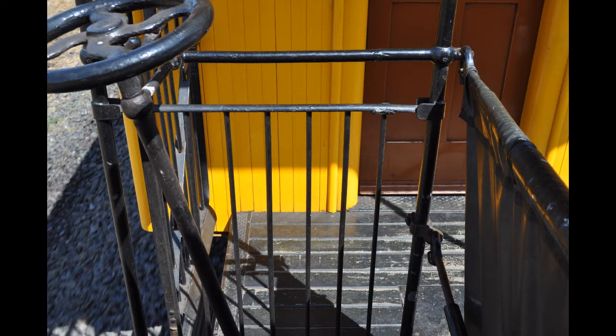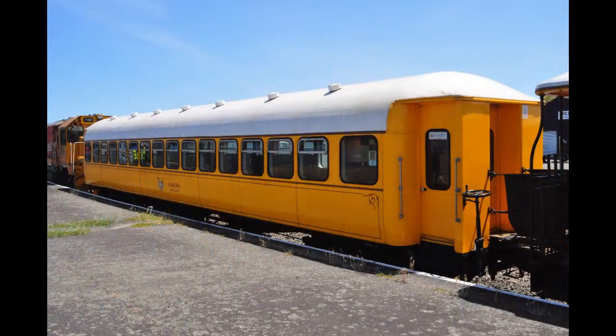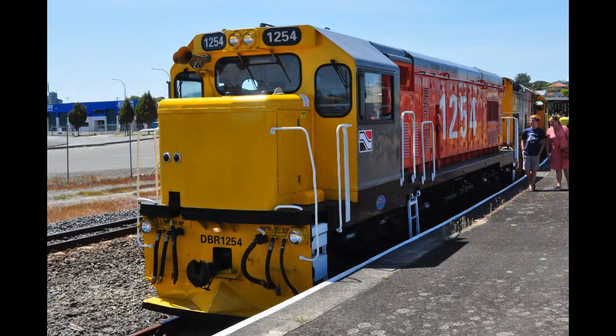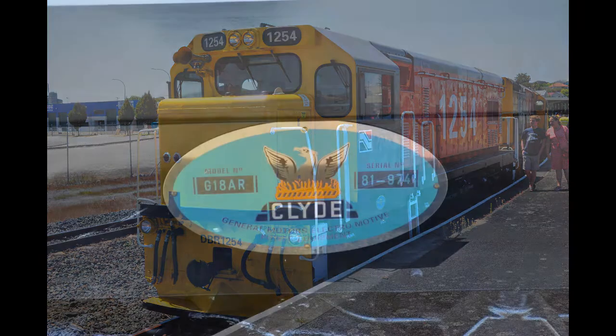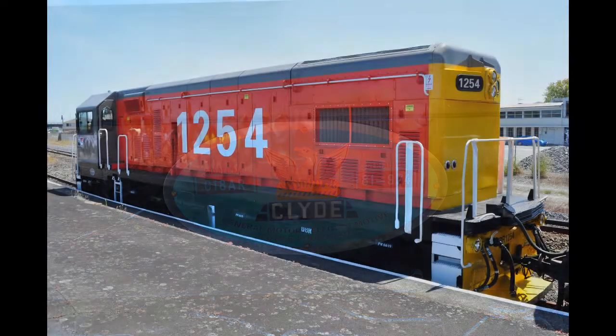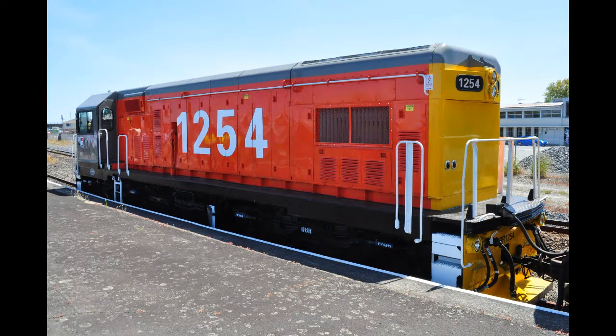Her first mainline excursion was on January 25, 2020. On that day she ran in tandem with DFB 7160 on a run from Hamilton to Waharoa and back. Incidentally, I was a passenger on that excursion, and at one point I heard another passenger asking one of the Railway Enthusiast Society volunteers if they could shoot over to Tauranga for a beer.